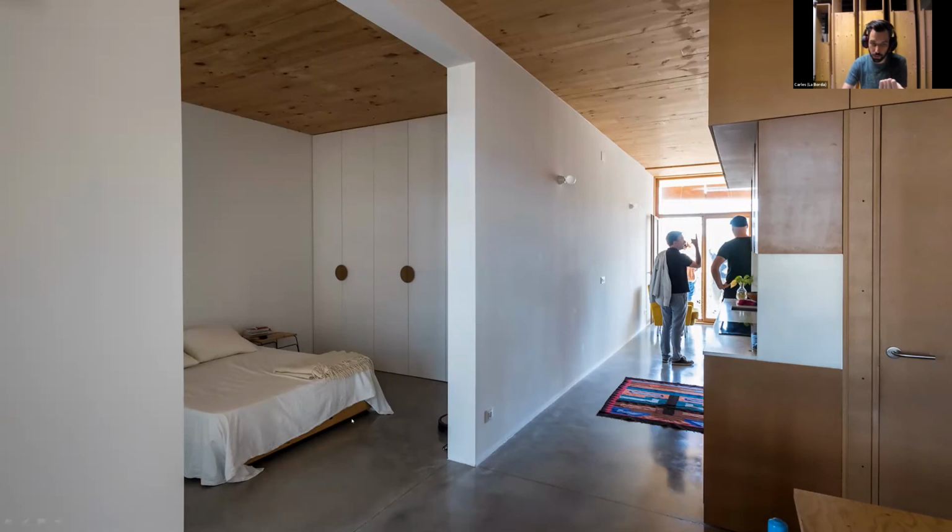Or even these rooms that face the public corridor, they can be closed on both sides and be accessed from the corridor. So if maybe another family from another floor needs it, they can use it as what we call a satellite room.